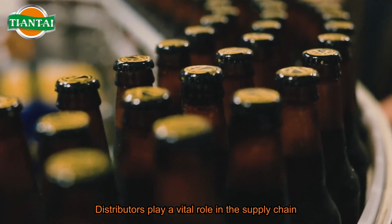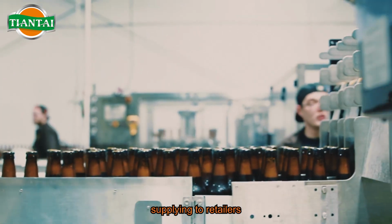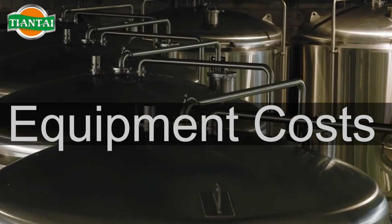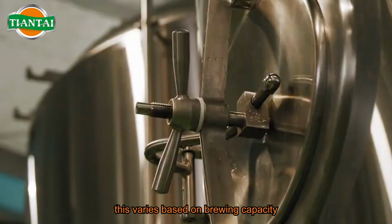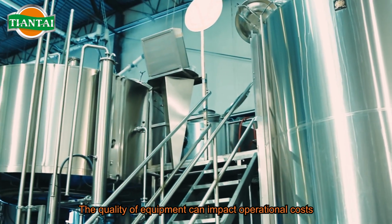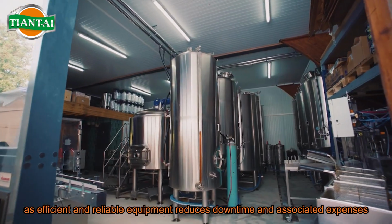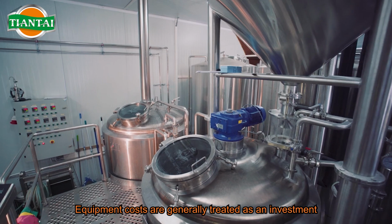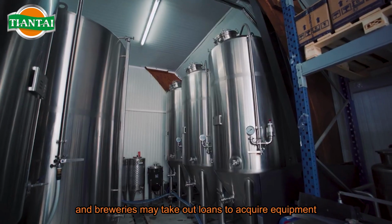Distribution costs. Distributors play a vital role in the supply chain, handling tasks such as marketing, supplying to retailers, and dealing with supply chain issues. Equipment costs. Brewing beer requires specific equipment. This varies based on brewing capacity. The quality of equipment can impact operational costs, as efficient and reliable equipment reduces downtime and associated expenses. Equipment costs are generally treated as an investment, and breweries may take out loans to acquire equipment.